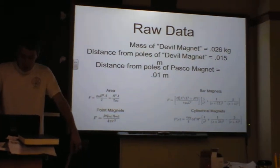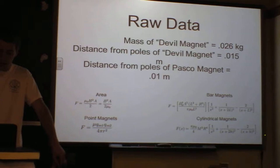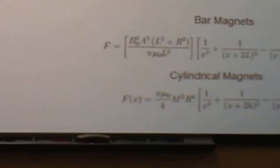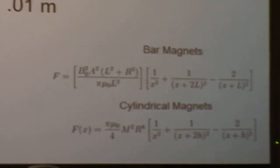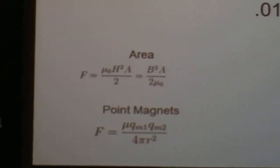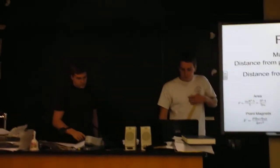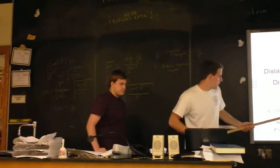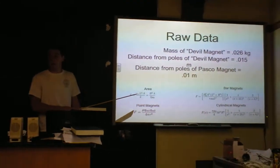So we just took some raw data about the masses of the magnets, and some of the crazy equations in there also called for the distances from the poles of the separate magnets, like the distance inside the magnet itself. Here's a couple of equations. Some equations were dependent upon the area of the magnet.